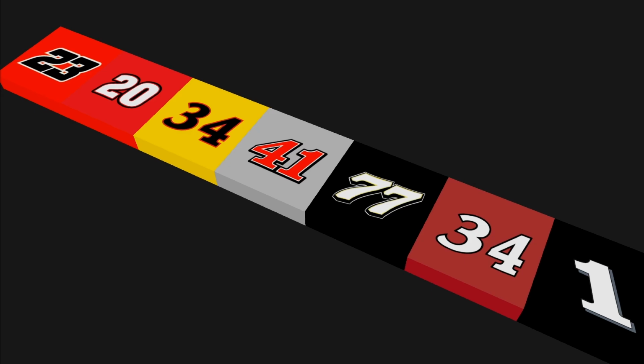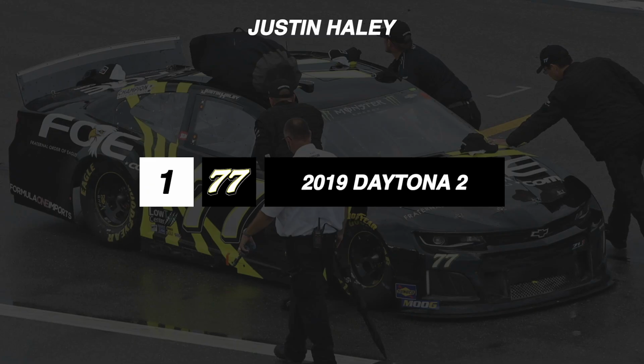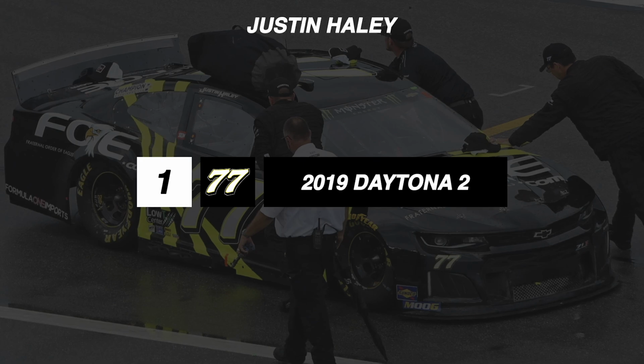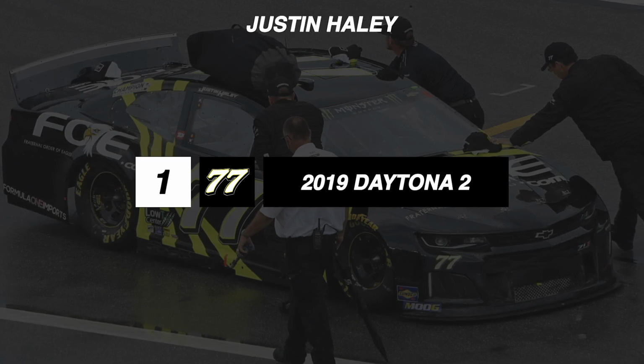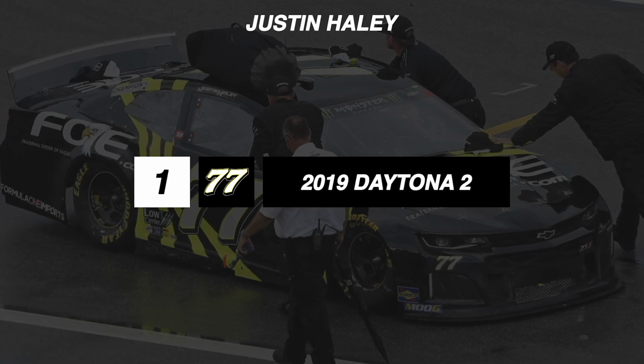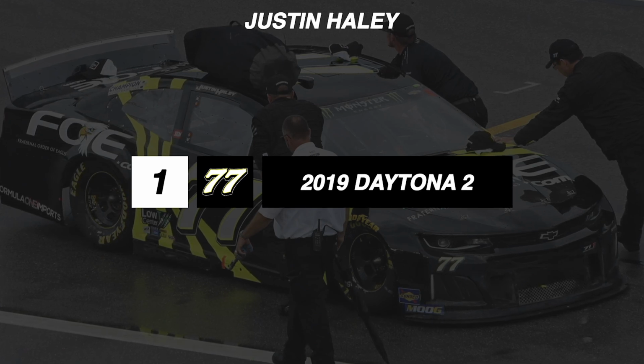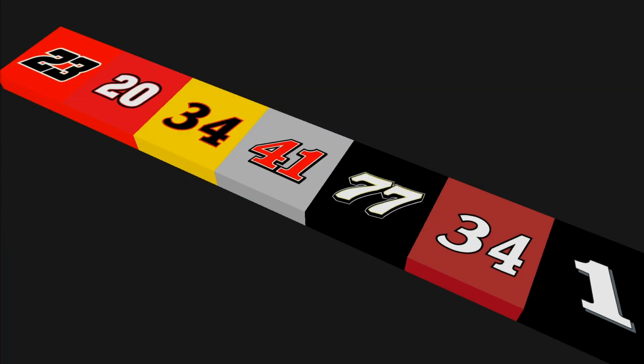In the number 77, we have Justin Haley, who won the 2019 Daytona Summer Race after getting some assistance from the weather. This is Spire's only win to date, and Haley had the least amount of starts in the Gen 6 winning a race. He only ran 36 of them, and the lowest laps led. He only led 5 laps in the Gen 6 car.